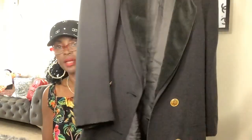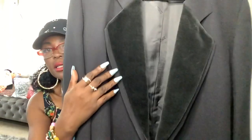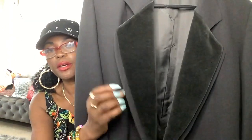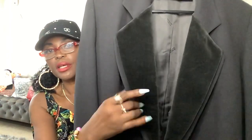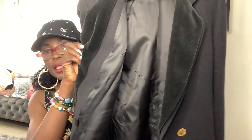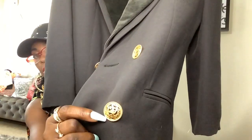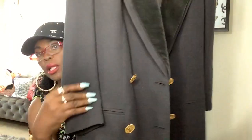I got this too at the Goodwill in Northridge. Nice little suede double lapel. We have the suede here, then we have the fabric here, and the inside says Louis Féraud everywhere. And the buttons have their beautiful crest, a Louis Féraud kind of crest on the buttons. Look at that, well made.